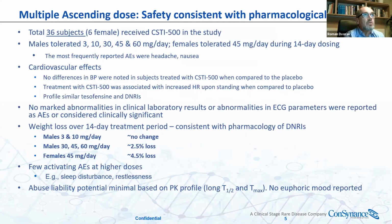We also completed the multiple ascending dose trial, where a total of 36 subjects, 6 of them females, received CSTI 500. Males were given and tolerated doses of 3, 10, 30, 45, and 60 milligrams a day for 14 days. And we tested females at 45 milligrams for 14 days. The most frequently reported adverse events were headache and nausea.